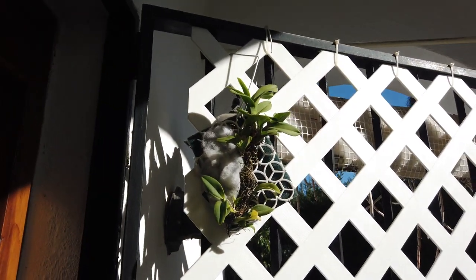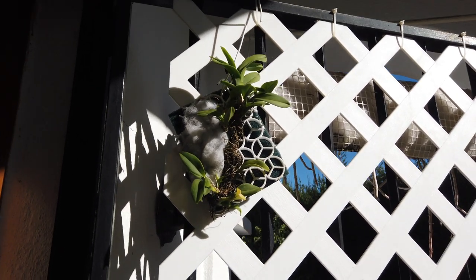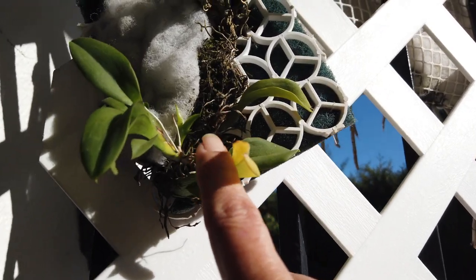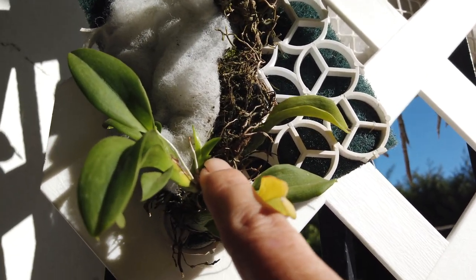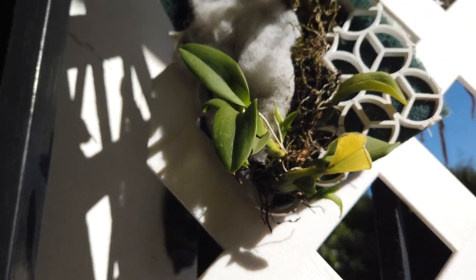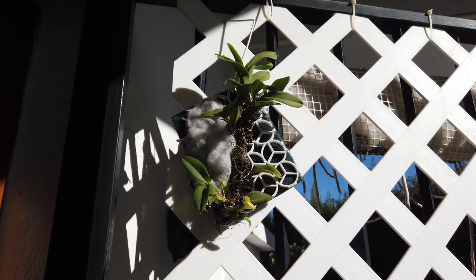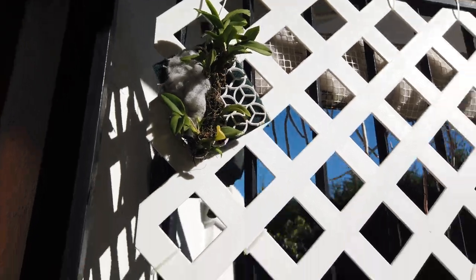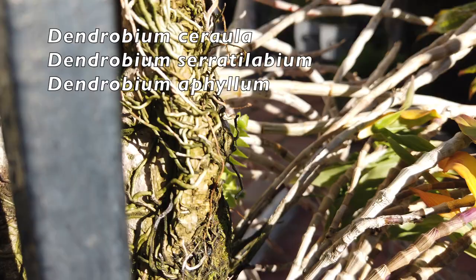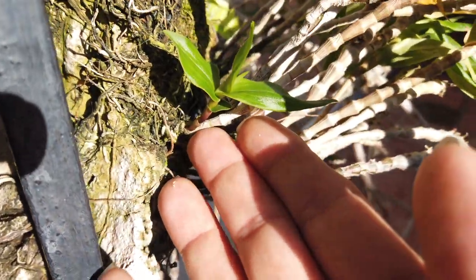My Popcorn Haruri is holding on for dear life. So there's not much to update here compared to what we were talking about in a blooms for you. Here we can see the new growth is progressing. This one that I was concerned about is still progressing. So yeah, dear life, fingers crossed, because it's going to get nasty for this orchid in the coming week. And down here we can do a little bit of a cruise around my community mount of Dendrobium Saraula, growing a new growth right there.